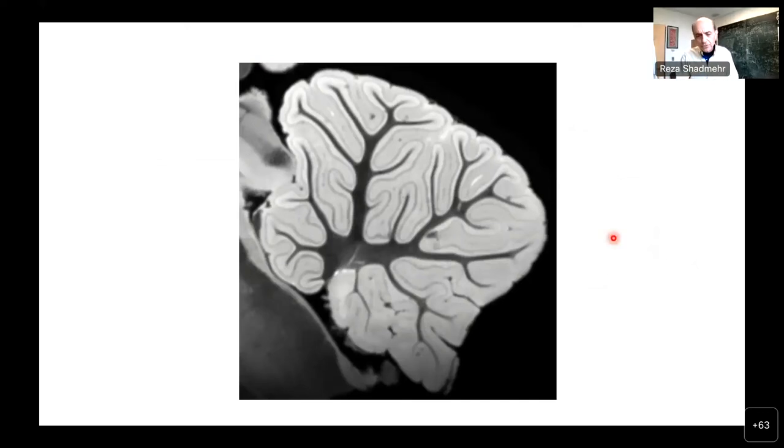So let me show you an MRI of the marmoset cerebellum. And if you look closely, you can see that there are three layers here. Those are the three layers I've been showing you. This is called the molecular layer, the top layer, then the Purkinje layer, then the granule layer. And then you notice that it folds under, and then it folds again. So that's the beautiful structure, the way it is folding.